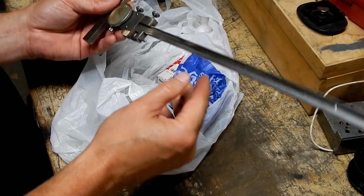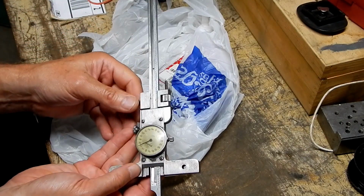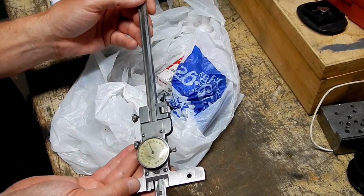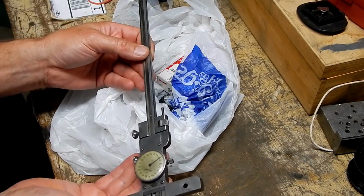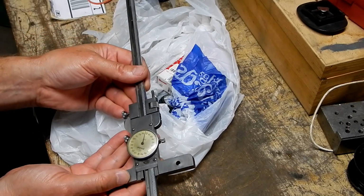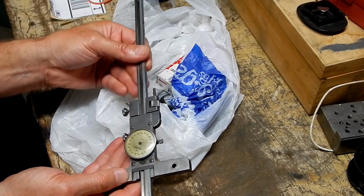Next up is a Mitutoyo dial depth gauge. It's kind of neat. I've had several depth gauges, but this is the first one I've had that has a dial built into it, and it's a Mitutoyo, so it's not a cheap Chinese piece of junk. It's a Japanese import of decent quality. It seems to work perfectly fine.